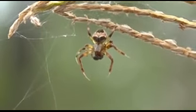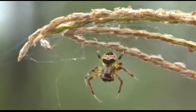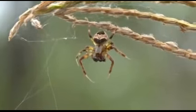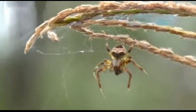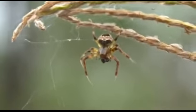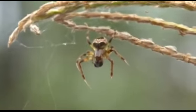You're now looking at her dorsal view, in other words, the top part of her. And you can see that on her abdomen, she's got those wonderful markings. And that is what you'd use to identify her in a spider book. You'd go to the orb web section. I think they are called araneomorphs, the orb web spiders.